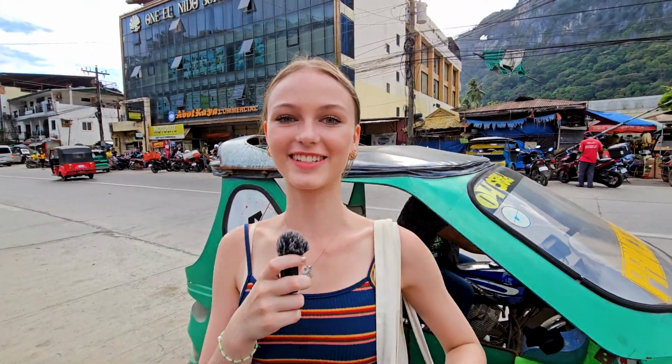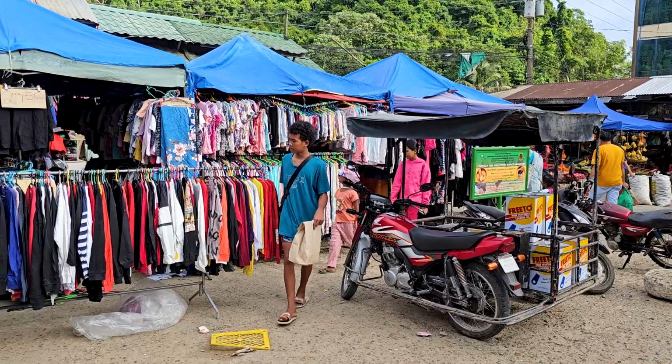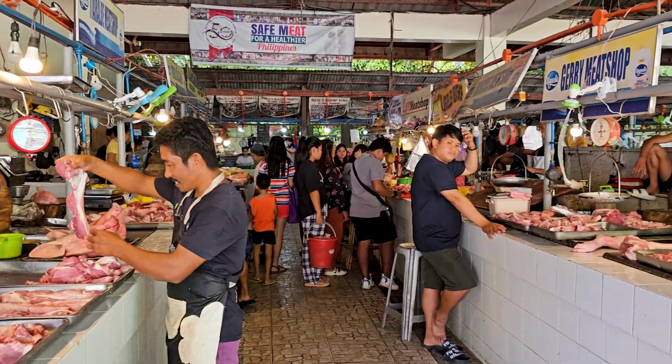We have just arrived. We've just come across this really cute local market, and they're selling fruit and vegetables and cloves. Oh, and pig heads. Looks like they have a butcher station over here. It's really disturbing, lots of blood.